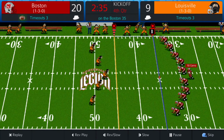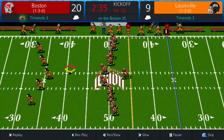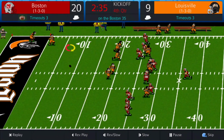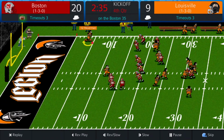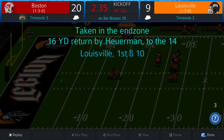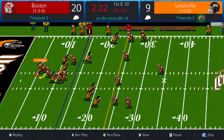2.5 minutes left, down once again by 11. They need a quick touchdown and a quick recovery on the onside kick if they want a chance to get victory. Hewerman finally decided to take it out, but only getting it to the 14-yard line. Louisville has to march 86 yards and leave some time on the clock.